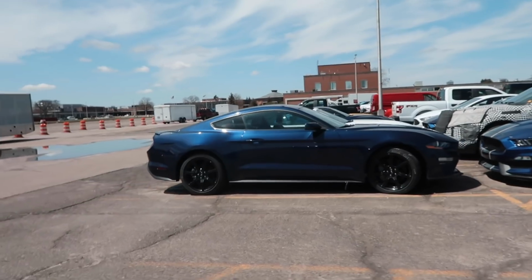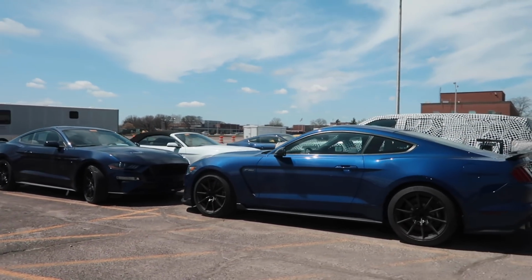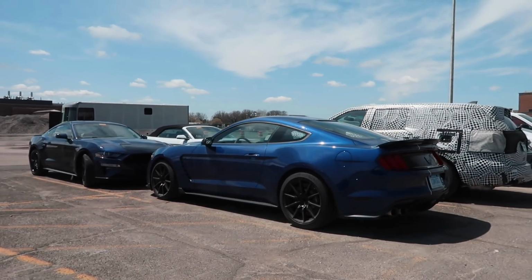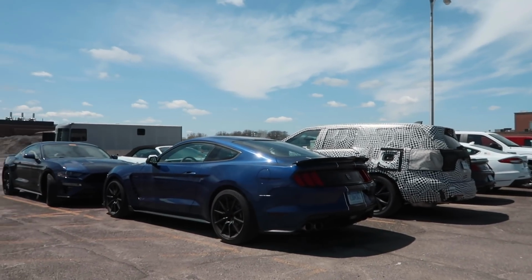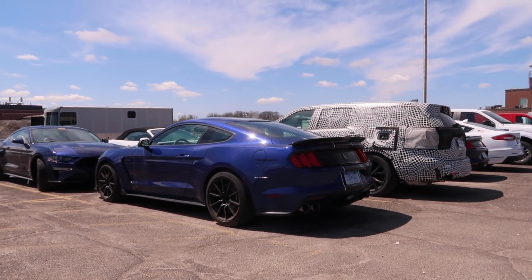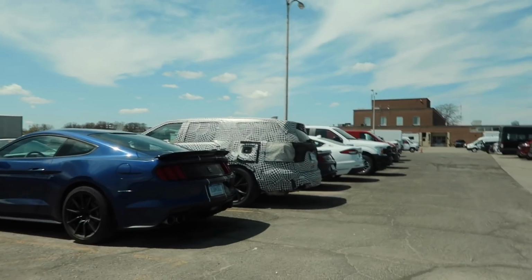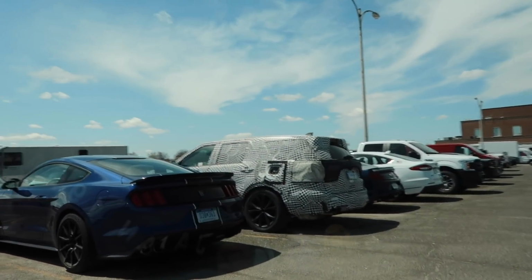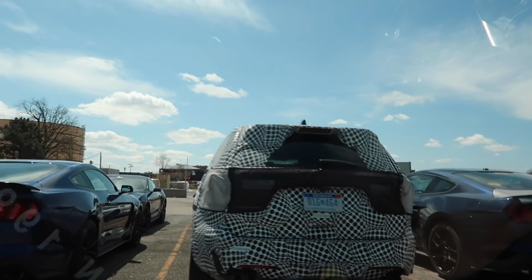Doesn't say not to get in here, but every single car in here pretty much has an M plate. So here is a few M plates. We got this GT350 right here. Show you guys. And there's something else next to it. I'm not sure what that car is right there. So I rolled my window up because I don't want anybody seeing me. I have pretty dark tints. But I'm not sure what this car is. I'm not sure at all.